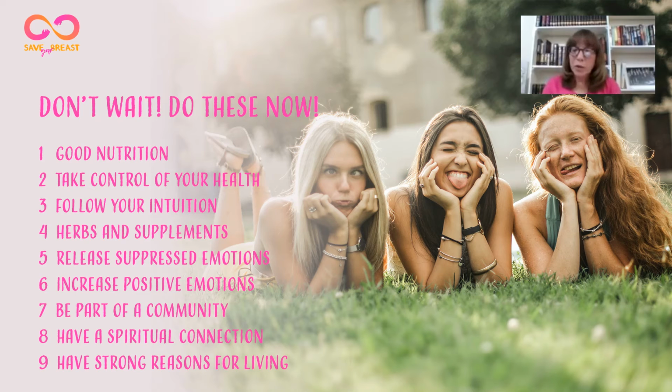Following your intuition was a big one. Your body wants to be whole and it knows how to be whole. You just have to learn how to listen to what it's trying to tell you. It has an innate wisdom and innate power to heal itself. You need to learn how to be still and tune in. And there's lots of ways to do this. And she goes through this in her book.